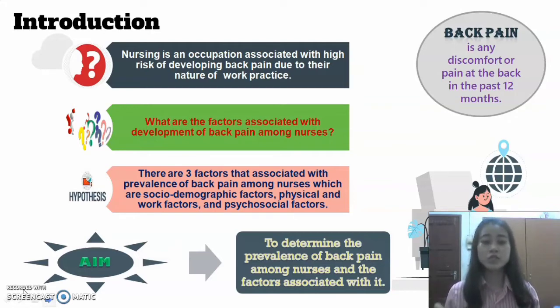The research is conducted as nursing is an occupation that is associated with high rates of developing back pain due to the nature of their work practice. So the question here is, what are the factors that are associated with the development of back pain among nurses?